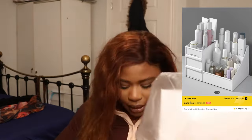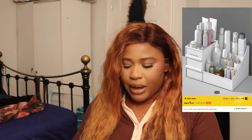So yeah, this is a makeup organizer crate, and it was on sale. It was meant to be about £5 and it was on sale for £1 something, and I've been looking for a big makeup whatever that will take all of my makeup at once. I have 3 or 4 different things that I have for makeup. I'm like, no, I want everything in one place, so this makes a lot of sense.